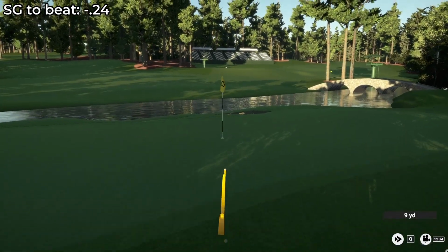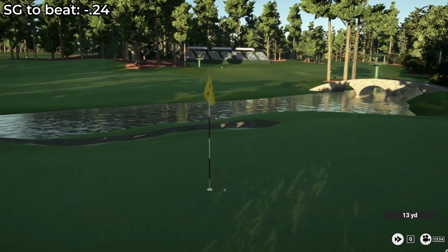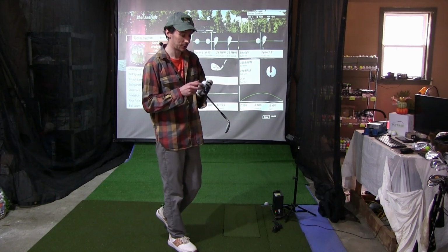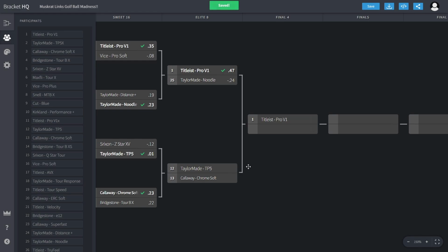It's up, it's out. Oh, it is looking very good, and it is gonna be night-night to the Noodle. He is eliminated, but what a great run he had. Round of applause down in the comments for the Noodle there, but our #1 seed, the Pro V1, is just too much to handle with the urethane cover. Out of the sand, on to the final 4.